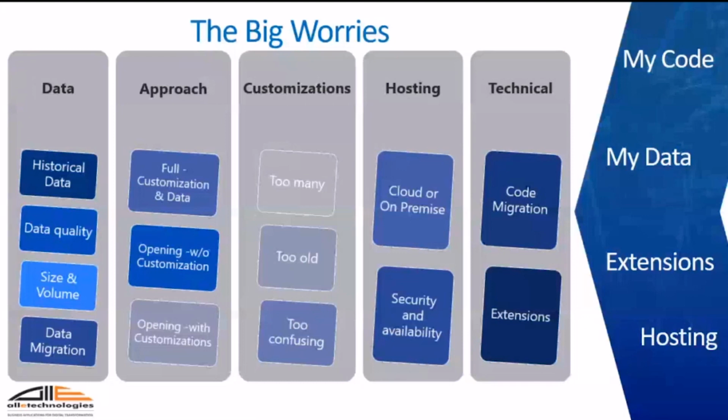The most common one, and I believe the top one in the list, is the historical data. It is because there could be years of business data which cannot be left behind, because this is so important for the business. The transaction history, the master data, all of this is very important for reporting in the business, the trend analysis, and the various kinds of decisions this historical data can help the business to take.